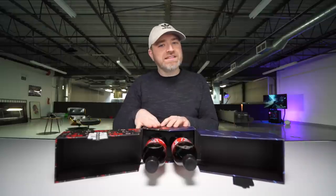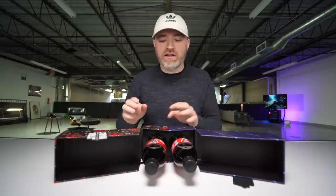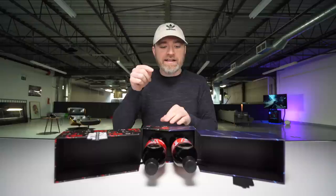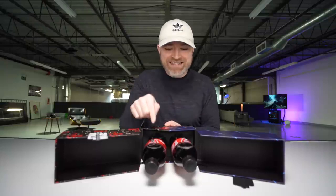I found out about these when they first launched. It was a whole kind of scavenger hunt to track these things down in Singapore. There was an incredibly limited number of them. Now, you're looking at this right now. You have no backstory. These are the first bottles ever with OLED displays inside of them.